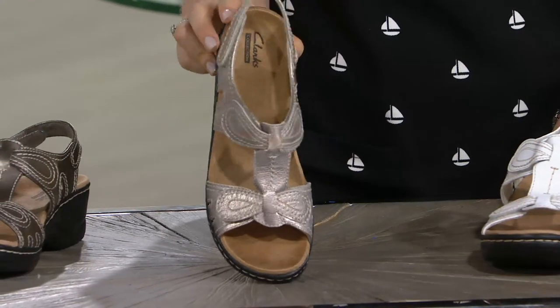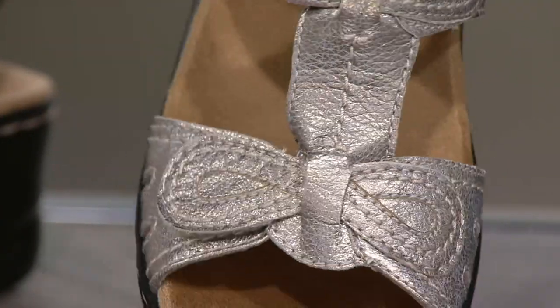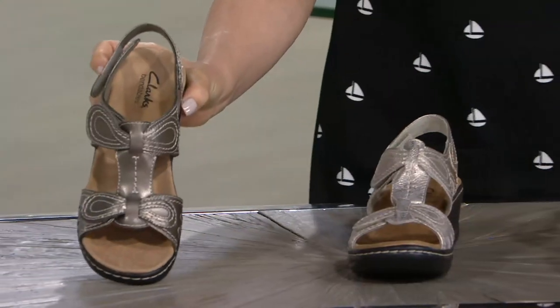This is champagne. Another good summertime drink. Yes, exactly. Get the shoe to go with your favorite summer drink.